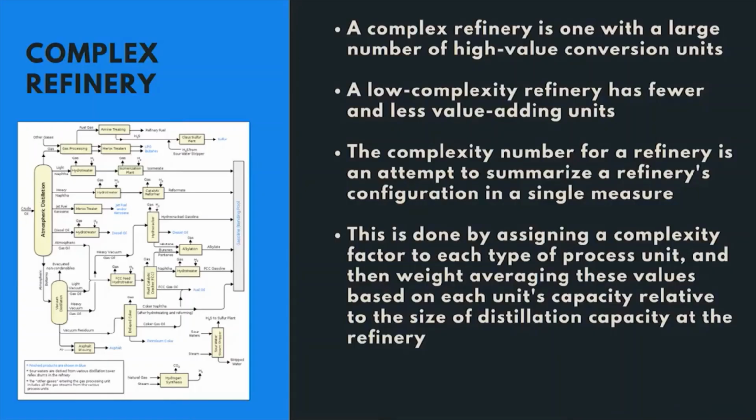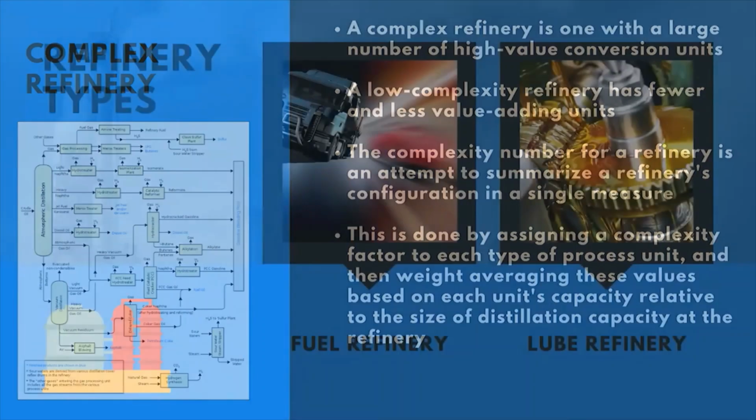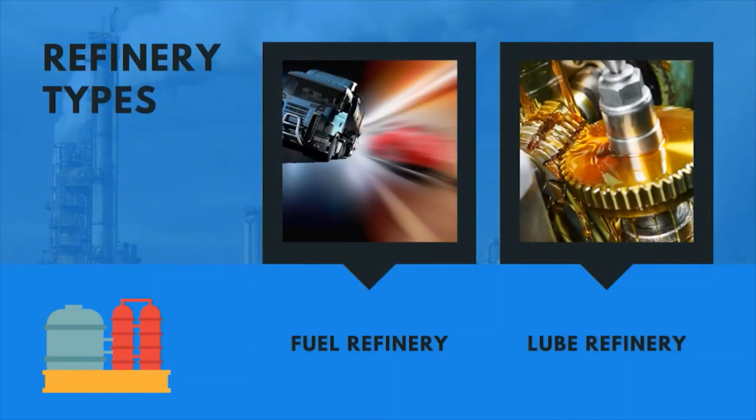And this complexity of a refinery can be found using a formula, known as Nelson's complexity factor. Each refinery has a complexity factor, and by knowing the number you will come to know which refinery is more complex than the other. Another way the refineries are classified is as fuel based refinery and lube based refinery.